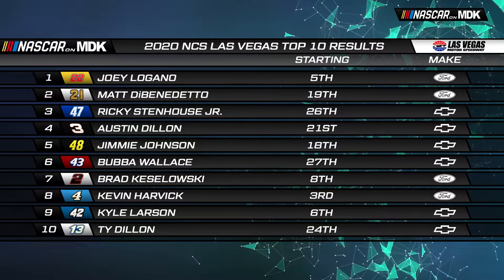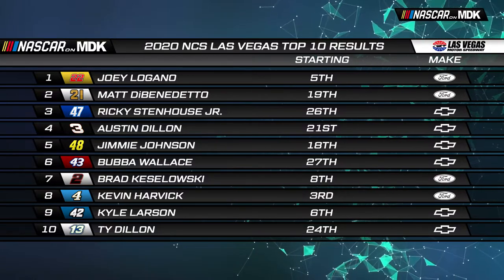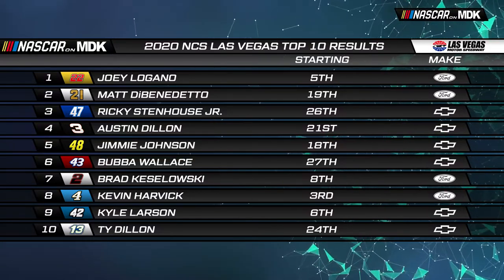Take a look now at the rest of the top 10. Second place was Matt DiBenedetto. Third was Ricky Stenhouse Jr. Fourth was Austin Dillon. Fifth was Jimmy Johnson. Sixth, Bubba Wallace. Nice run for him. Seventh is Brad Keselowski. Eighth is Kevin Harvick. Ninth is Kyle Larson. And rounding up the field is Ty Dillon.